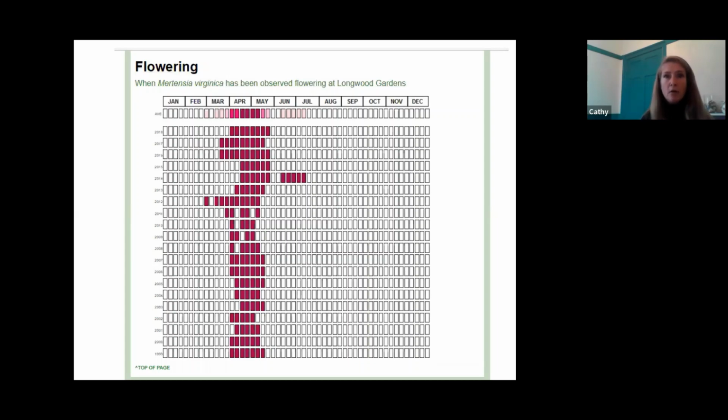These are horticulturalists who've been tracking this. At Longwood Gardens, bluebells in 2017 were blooming in March, and in 2014 were blooming in June. That variability is why, when you look at these sources, they will tell you something is blooming over a 2-month span. It's not that it's going to bloom for the entire 2-month span. It's that it may bloom anytime during that period, depending on the weather and what else is going on.